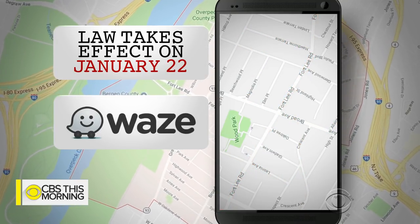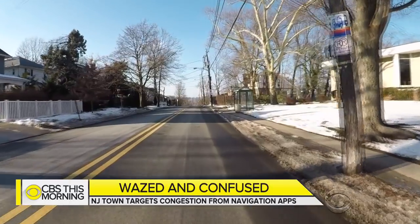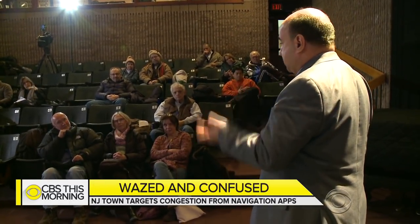Once the law takes effect on January 22nd, apps like Waze will remove side streets from its shortcuts menu. They're going to start pulling them out systemically. We are also proactively reaching out to them and saying, hey, guess what? Our law's changed. These streets, no longer viable options during these hours, etc. Town officials say it's all legal. Last month, Leonia voted unanimously to pass the ordinance.